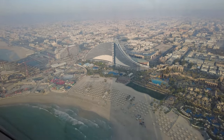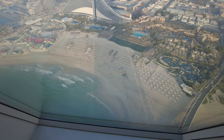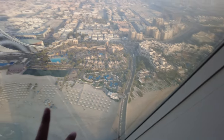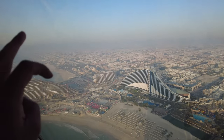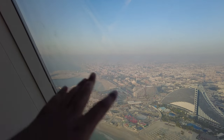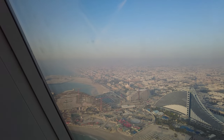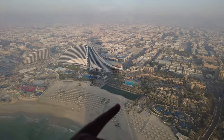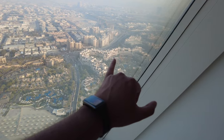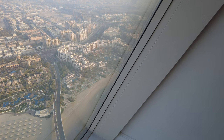Unreal. So you can see that's all Jumeirah Beach over there, the Jumeirah Hotel. There's the bridge that brings you into the Burj. And very faintly you can see downtown Dubai and the Burj Khalifa. It's just straight ahead. I'm not sure if the camera will capture it, but because it's very hazy with the heat, you can make out some of the skyline. Oh, and then over there you can also see Wild Wadi, which is the water park. And over there you can see a little bit of Medina Jumeirah, which is the modern souk that they've created.